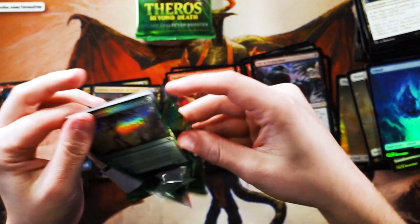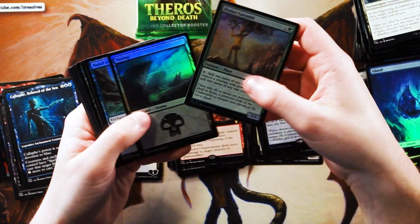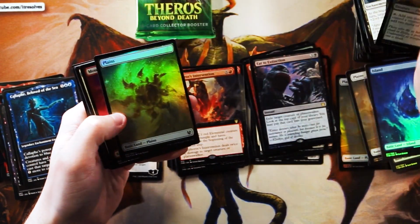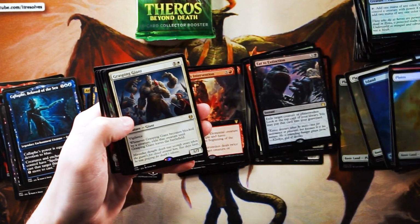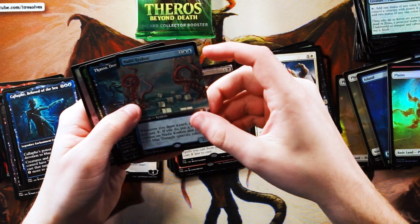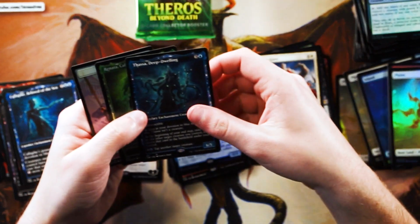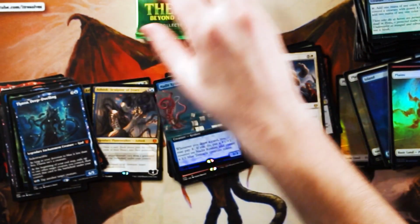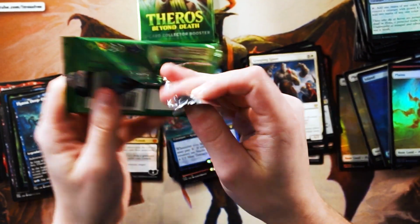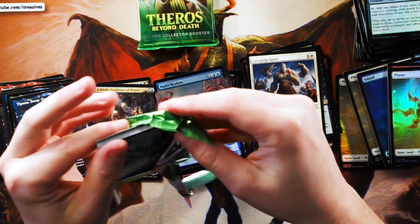So we are getting down actually to the last few packs here already. Obviously, there's not very many in here. These boxes will run you a much more pretty penny, we'll say, above the regular booster boxes, but they are worth it, as you're seeing. Thassa, Deep-Dwelling, beautiful. Our first few packs seem to be much stronger, though, than the rest of these, I will say. Still, it's really cool.